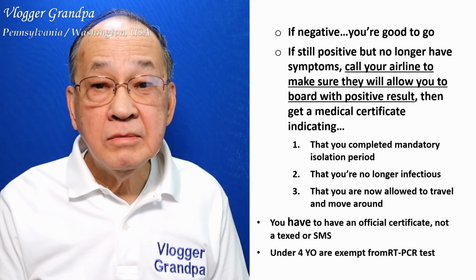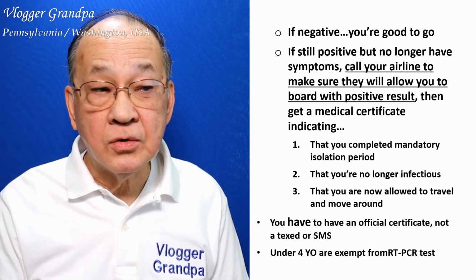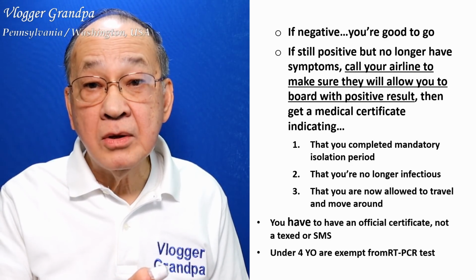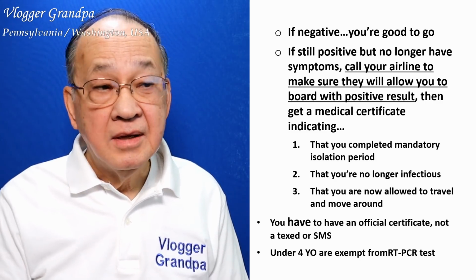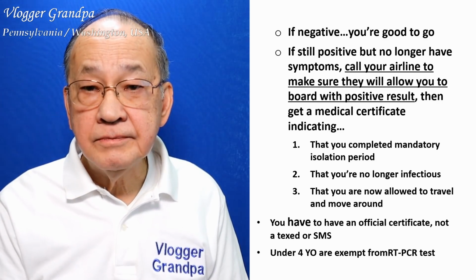Children under 4 years old are exempt from the RT-PCR test. So if you're 4 years old and above, all children will have to go through that. Now, earlier I did mention 18. That refers to being vaccinated. But as far as the PCR test is concerned, it's 4 years old. Okay, that is the most recent update I have.